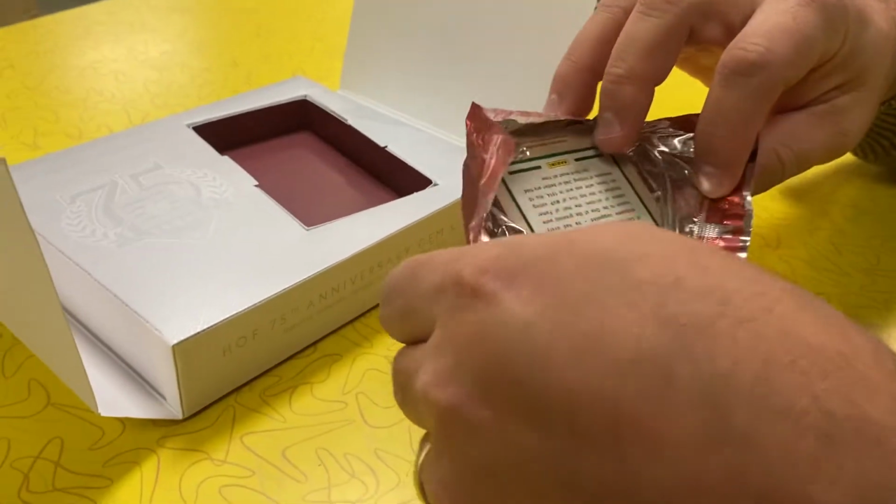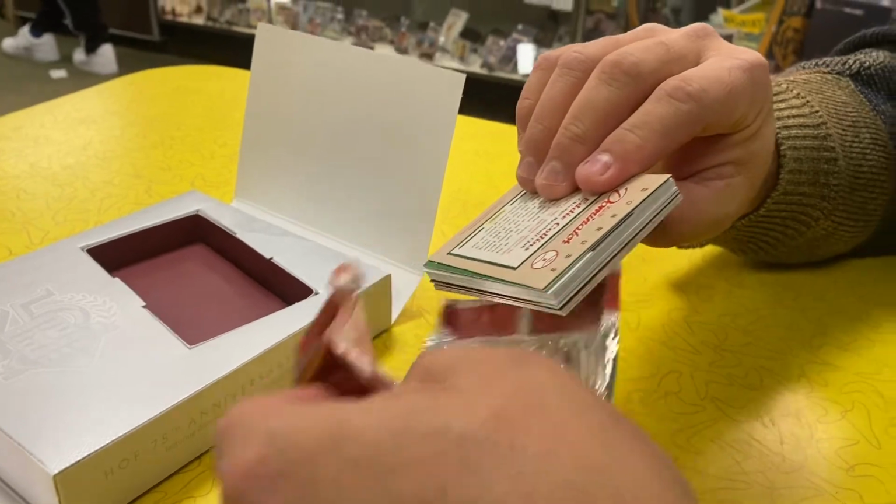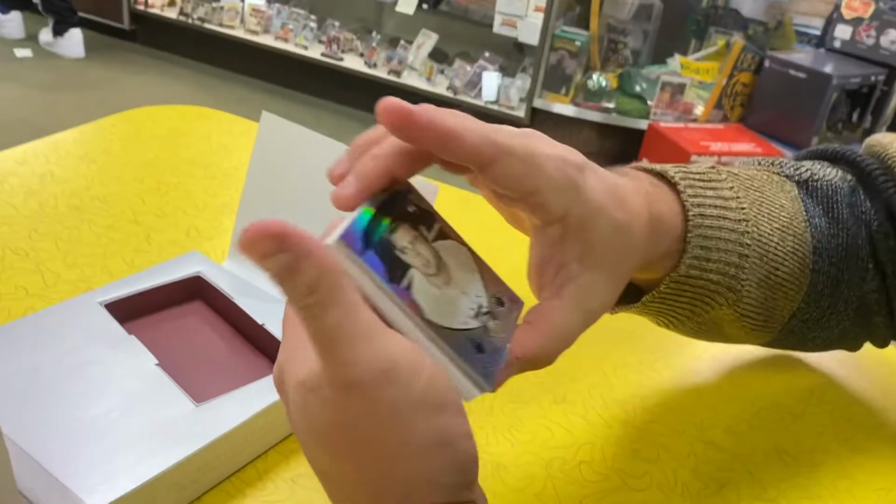We don't usually open high-end things like this. We could pull a Ted Williams. The last time I ever bought one of the Hall of Fame boxes, that was close. Oh, probably 2004. Your mom about killed me.